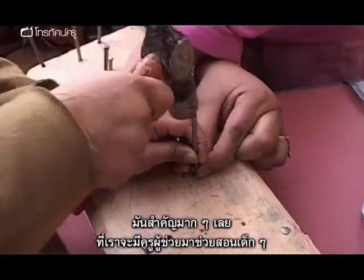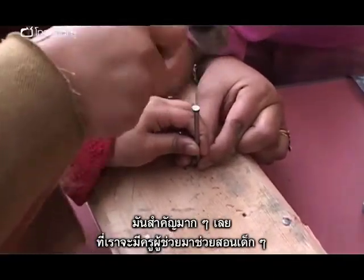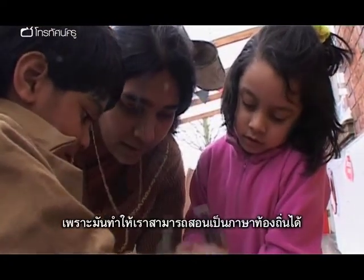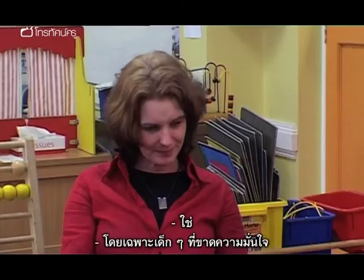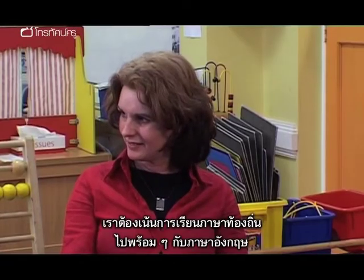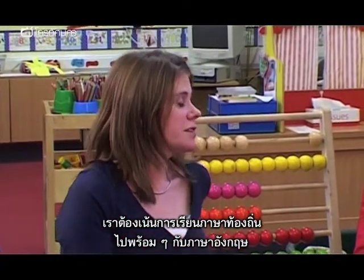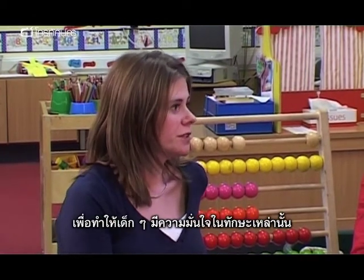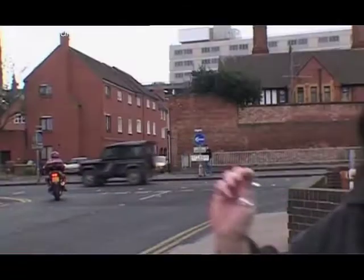It's very important to get the support staff working in role as well with the children, so it can all be in home language. Yes, so that those children aren't as confident. The home language needs to be developed as much as English as well, to bring on confidence in those skills. Yes.